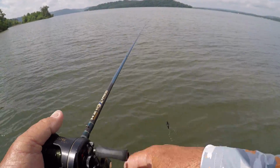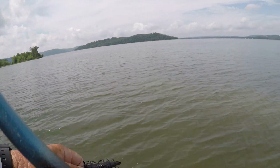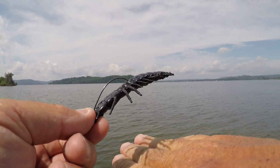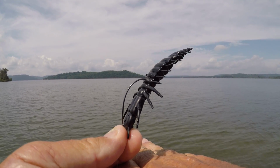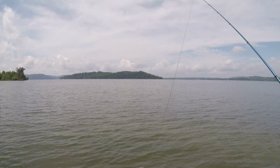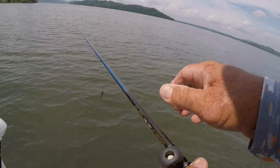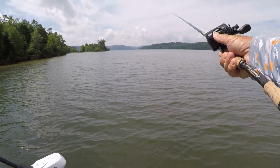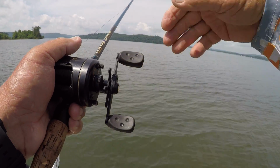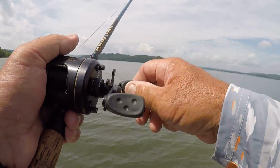But this Hellgrammite, the way this thing is not standing straight up, folks, is because of the way I put this nail weight in here. Here's the bottom. It's standing at about a 45-degree angle, about like that. Now, if I had a bullet weight on the line right here, it would stand straight up in a Ned rig fashion. Not that it matters, either way will work, but I'm just letting y'all know that it's not standing straight up because of the location of the nail weight.